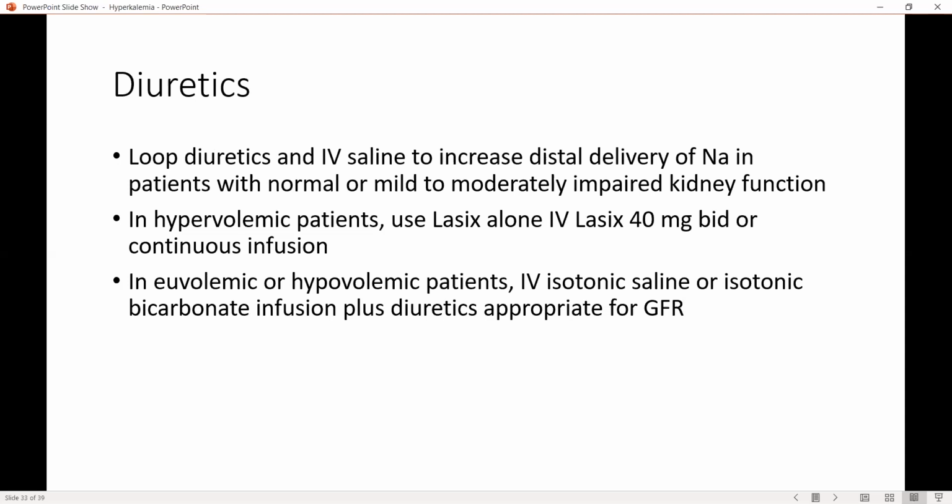And you can use diuretics with saline if patients have normal or mild to moderately impaired kidney function. I would say mild to moderate impaired kidney function is up to stage 3, like say creatinine is less than 2, and the patient is a little hyperkalemic, not volume overloaded.